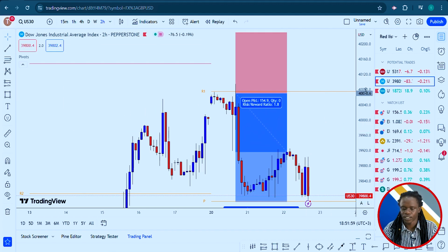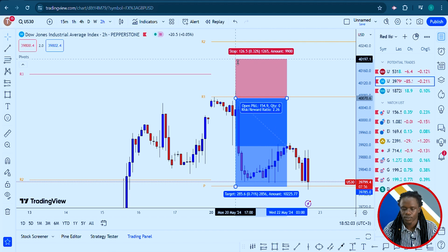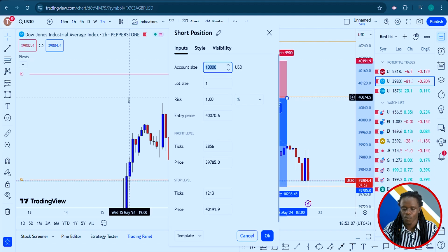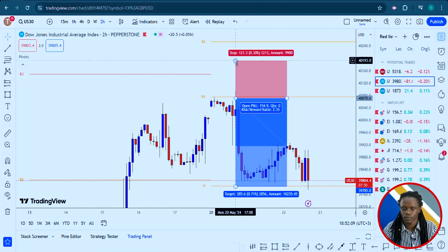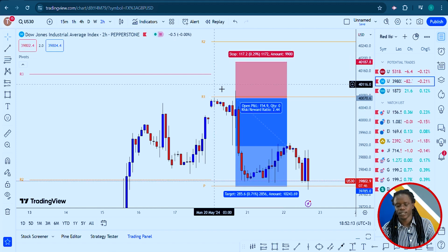This is recorded, so you might just ignore the time that I'm saying. And this trade just materialized right now. It just closed right now. So the idea here was similar. My risk reward was about 2.4. Yeah, 2.46, I think. So you can see the idea is the same.